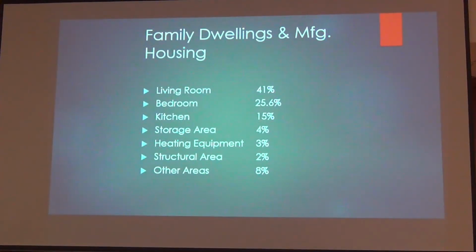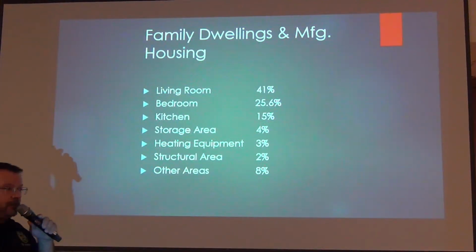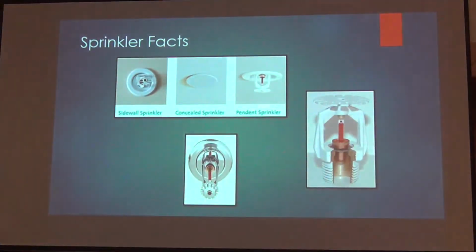Most fires occur in the living room and bedrooms. A lot of them are electrical, and we still have a large quantity of unattended smoking. Somebody fell asleep or put the ashtray too close to something and it caught fire. But most of them right now are kitchen fires from unattended cooking and largely based around one of these.